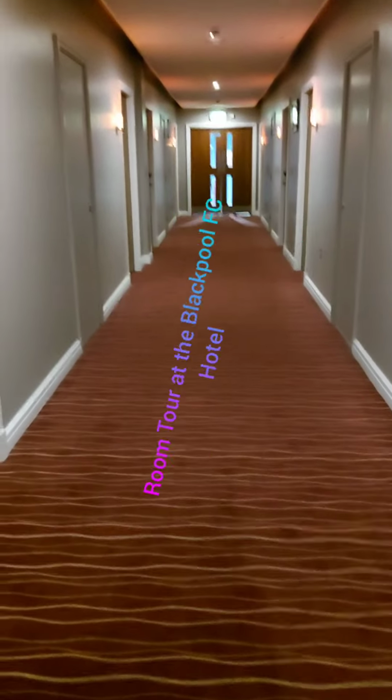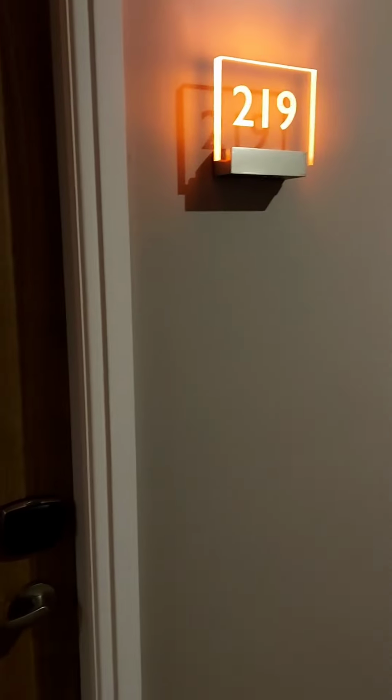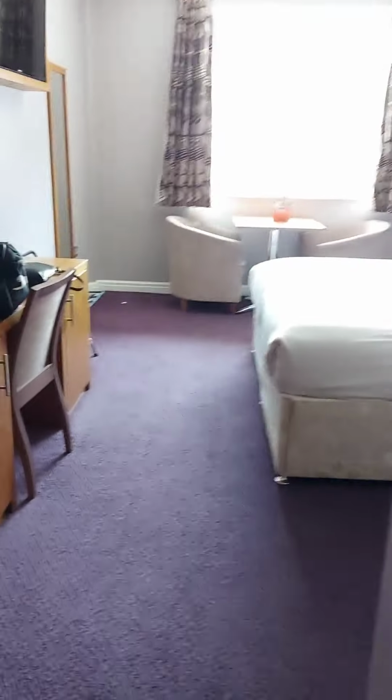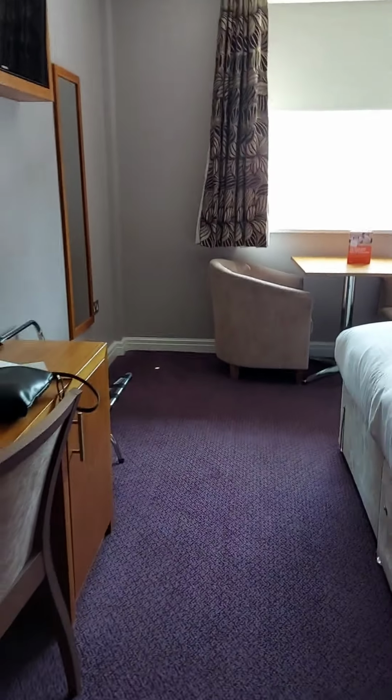Right, we've just checked in and we're on level 2. And this is our room. And it's 219. Not looking onto the pitch, unfortunately. So we'll just go in. There we are. It's a standard room.